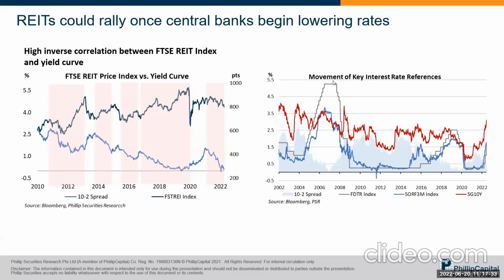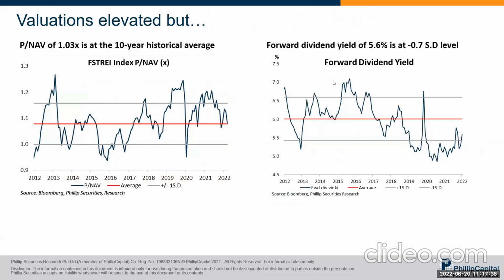Next slide, please. In terms of valuations, this is what it looks like. The price to NAV of 1.03 times is currently at the 10-year historical average, which is the red line in the graph on the left-hand side. If you look at the forward dividend yield spread, we know that the REITs have pulled back slightly year to date, down by about 3.6%, and that of course has resulted in a slightly better dividend yield of about 5.6%, which is at the negative 0.7 standard deviation level, so slightly lower than the average in history.